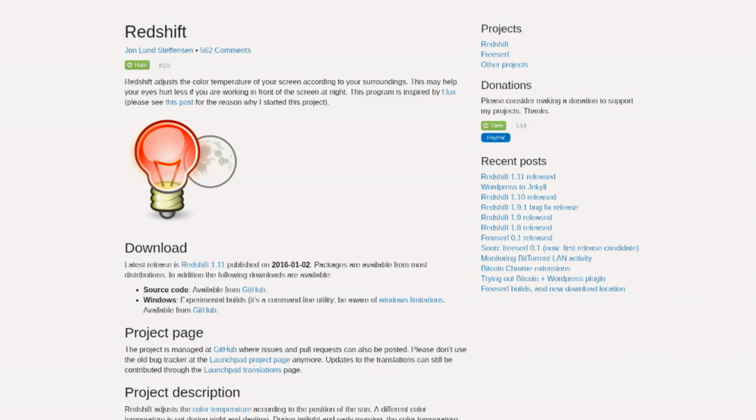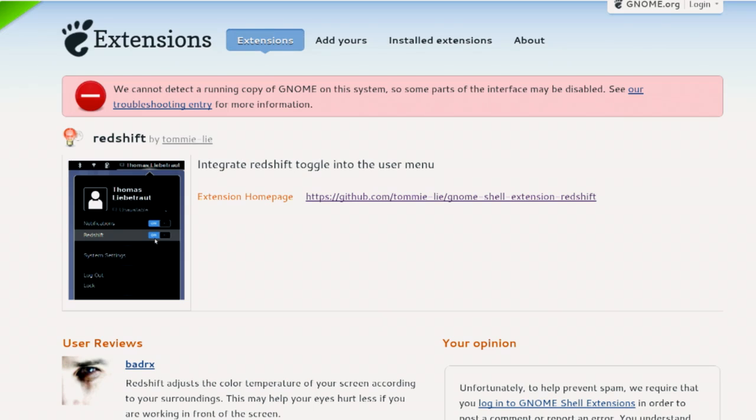and I know everybody that's probably watching is screaming this at the screen right now, consider Redshift. Redshift does everything that Noah just said about f.lux, everything we love about it, but it is completely open source. So you can get it, and it's probably already in your repo. It's in most repos. And there is a GNOME shell extension that I use, surprise, on some of my machines, that integrates a Redshift toggle into my user menu. So if I want to override it, which I sometimes do if I'm looking at photos or video editing and I don't want the color wrong, I can temporarily disable it.